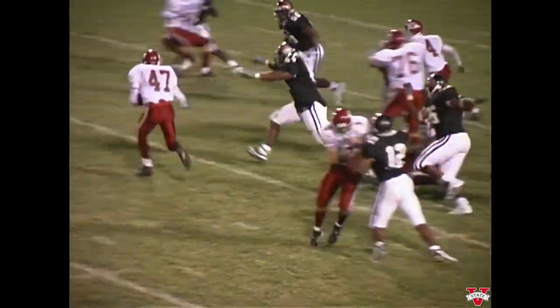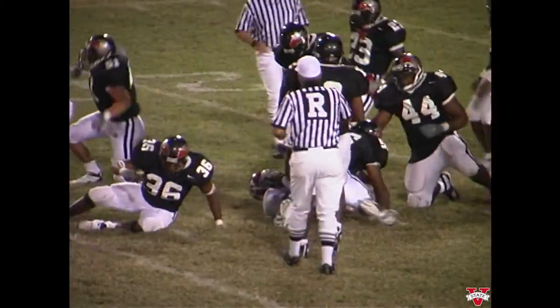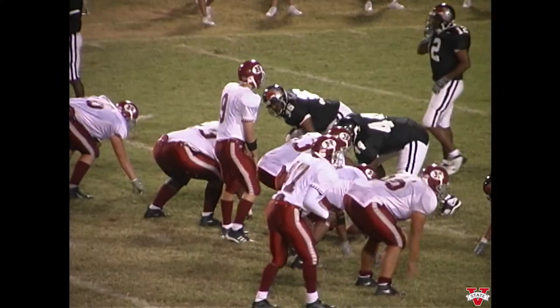State next Saturday night. Their first touchdown, got a run coming this way. He's hit. Good tackle out there from Valdosta State.